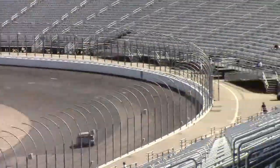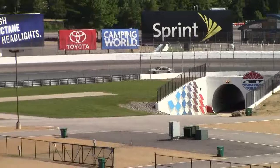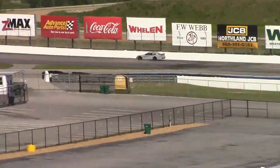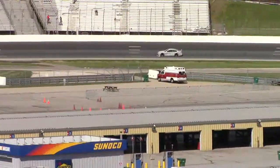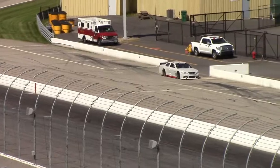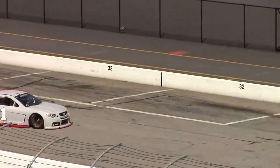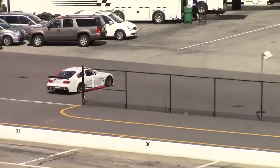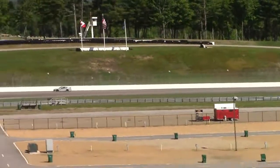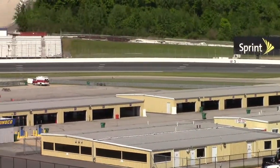Kind of a little backwards, his color scheme, because he has Lowe's on the doors and the 48 on the hood. Usually you would have Lowe's on the hood and the 48 on the doors, but we won't judge him. See J. Mac. Oh. Almost went to the wrong garage. Johnson sounds like he's just experimenting with the car for a minute, that's exactly what they're supposed to be doing, since this is a test.